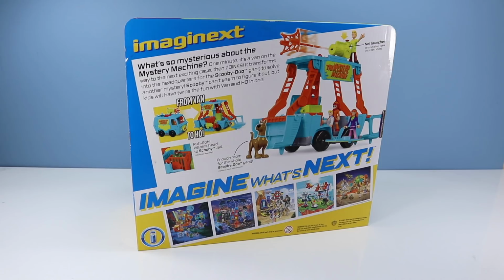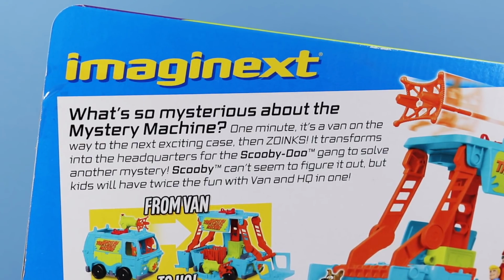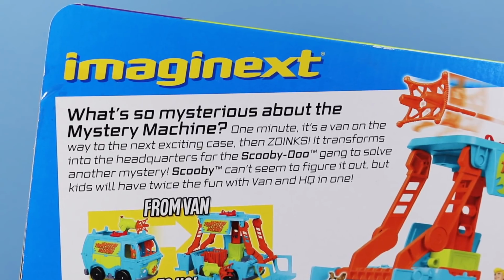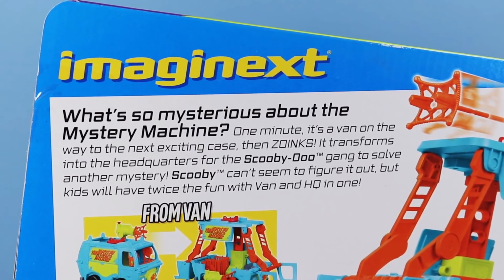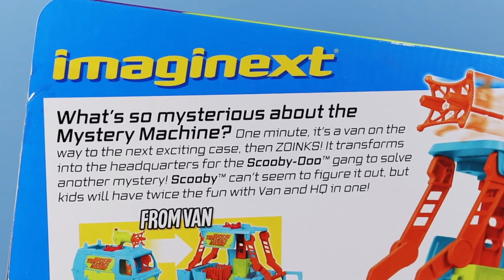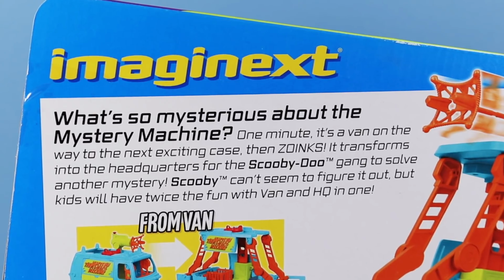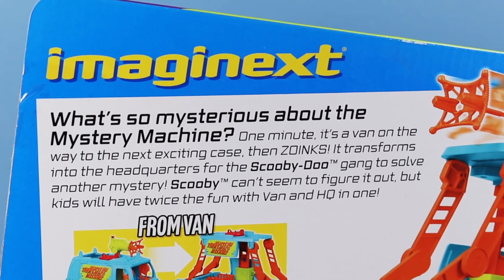Lots of information going on the back of the box. What's so mysterious about the Mystery Machine? One minute it's a van on the way to the next exciting case. Then zoinks! It transforms into the headquarters for the Scooby-Doo gang to solve another mystery. Scooby can't seem to figure it out, but kids will have twice the fun with van and HQ in one.